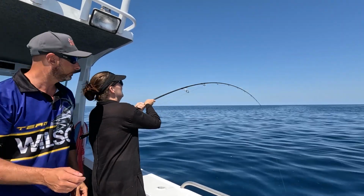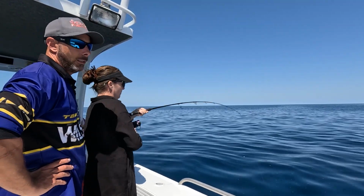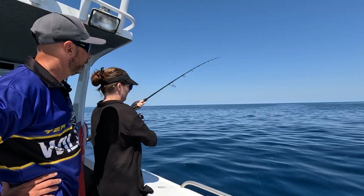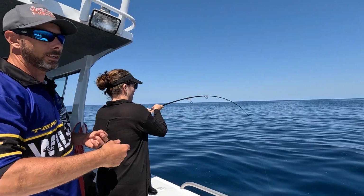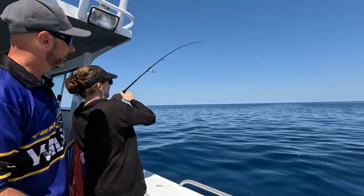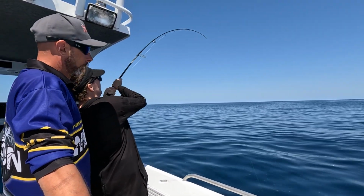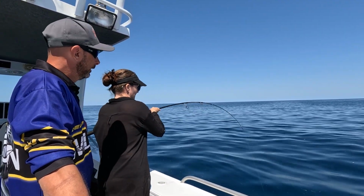Good work, baby. Next drop, bam. Went straight back into the reef. I let a heap of slack line out, put a bit of tension on it, popped out. Feels like a pretty good fish, whatever this is.